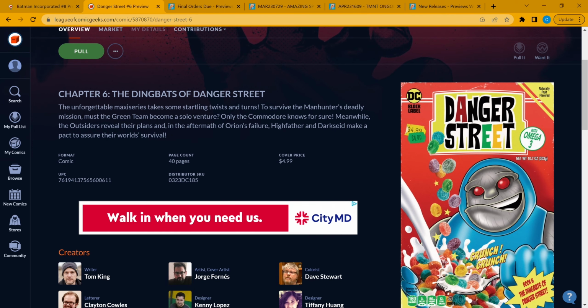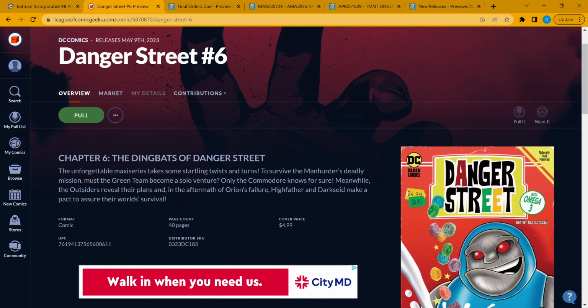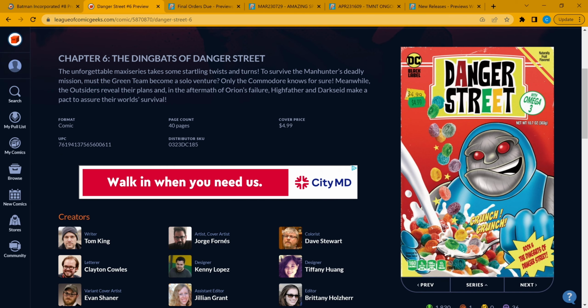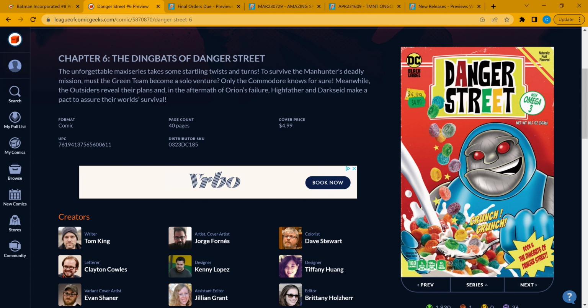Just a really dope cover. I believe this is the A cover. This is Danger Street. Alright, Danger Street number 6. I think we're halfway there, right, with Danger Street. And this is just a really cool, is that Fruit Loops? I guess they're making a comparison to Fruit Loops here, but, right, you got Darkseid on the cereal box. Now with Omega 3. Just pretty fun cover. I'm liking it. I'm digging it. We'll have to see what's inside, but Danger Street's been a really good read. Alright, we're moving on.